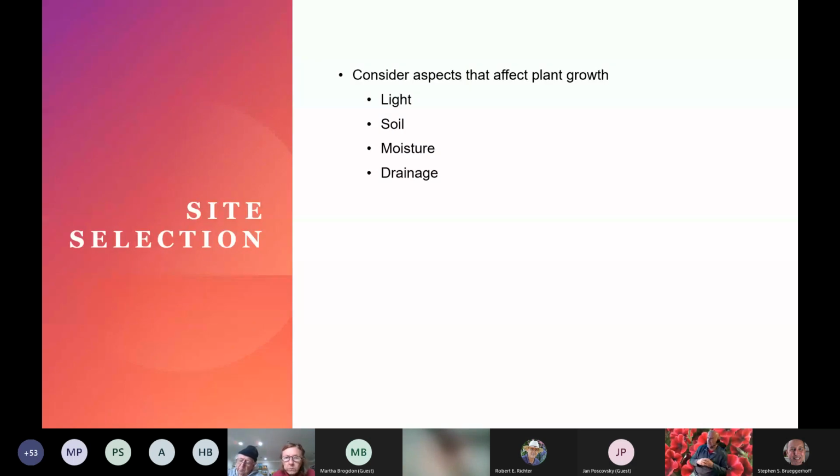Site selection. Again, when we're growing in the cool season, we still have to consider light, soil, moisture, and drainage. And these are going to be a little bit different this time of year because, first of all, our day length is shorter. Okay, so the sun's not as high on the horizon as it is in the summer. So we have to adjust for that.